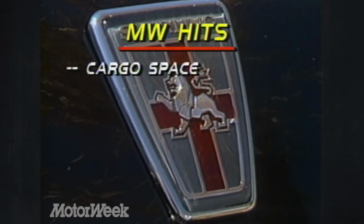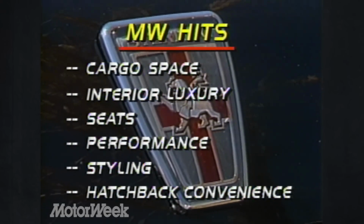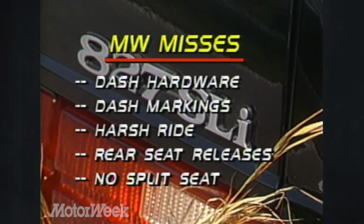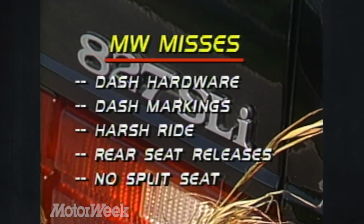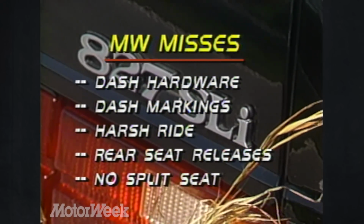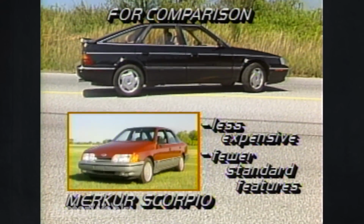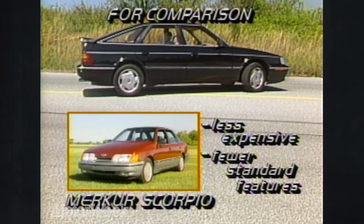Our list of hits starts with the 827 SLI's plentiful cargo space. That's followed by the luxurious interior, comfortable seats, high level of performance, handsome European styling, and hatchback convenience. Misses include the flimsy dash hardware and hard-to-see dash markings. We were also disappointed with the harsh ride, inconveniently located rear seat releases, and lack of a split rear seat back.